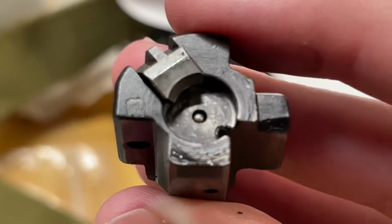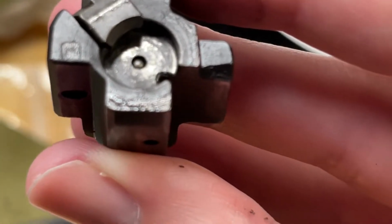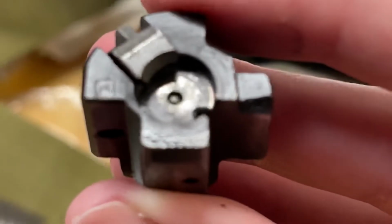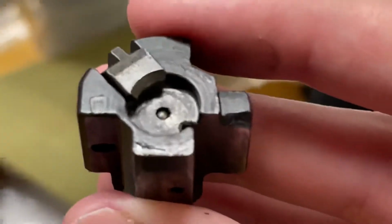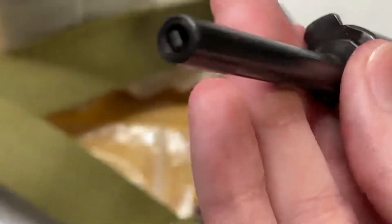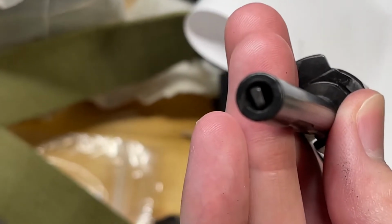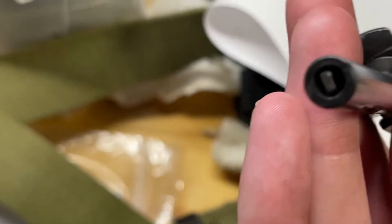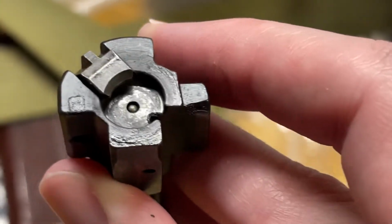I think what they've basically done here is they've just copied the original AKM style firing pin and hole, because the firing pin itself is not the same as a real Russian or Bulgarian one, and I do have a Russian firing pin. You can also tell it's brand new because it does not have the two weird nicks or spots that wear on the back. So this is definitely a brand new bolt.